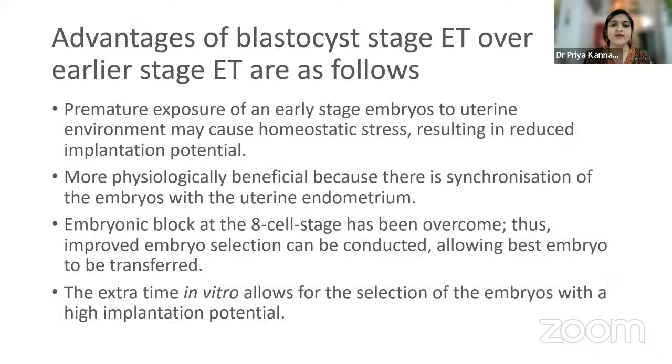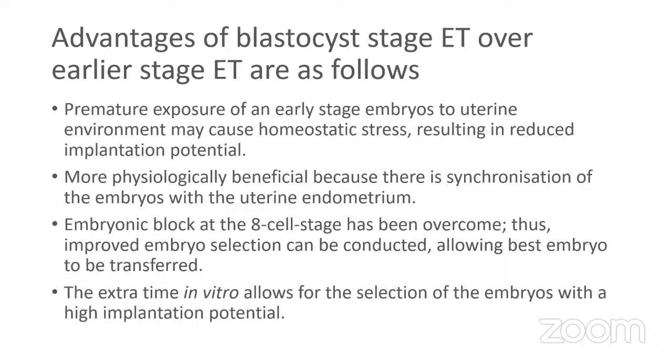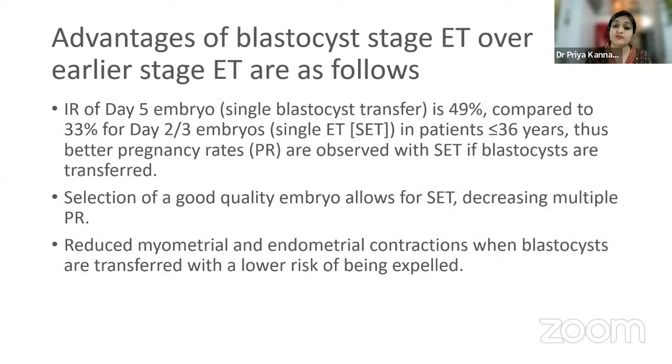Well, again, why we do have lower pregnancy rates in cleavage is probably the premature exposure of the early stage embryo to the uterine environment, which can cause homeostatic stress, resulting in reduced implantation potential, and non-synchronization with the endometrium. Again, as we said, when we allow the extra time, we could probably improve, or not improve the embryo quality, but definitely it allows us to select the embryo which has got the best potential for implantation.